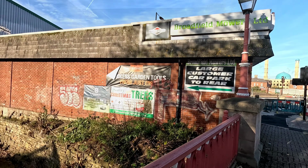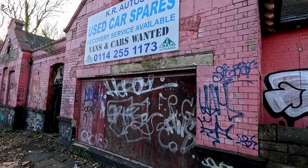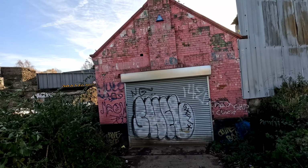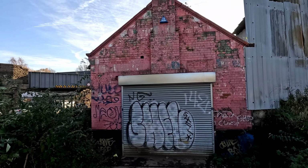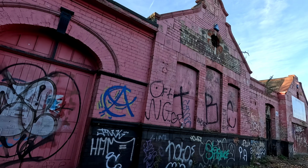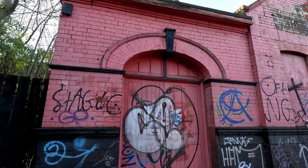Right, this is a noisy bit now. And this hideously coloured pink building behind me is one of the old station buildings. Now, it seems to have started off on older maps as the booking office. In later years, it seems to be turned into the railway post office. Looking a bit sorry for itself these days. Look at the archway there.